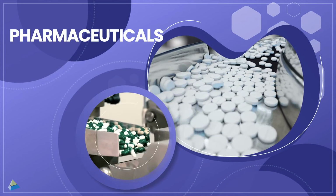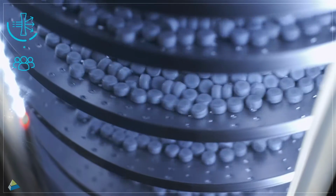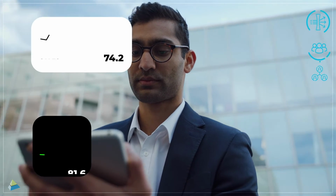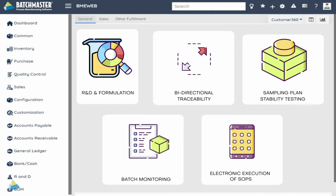If you're into a pharmaceuticals, life sciences, or nutraceuticals manufacturing business, one big challenge you face today is managing dispersed units, teams, and stakeholders. Imagine a tool that can offer real-time connectivity while adapting to your unique business requirements.